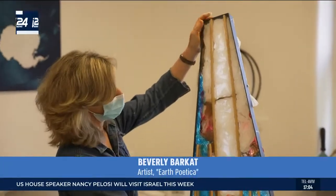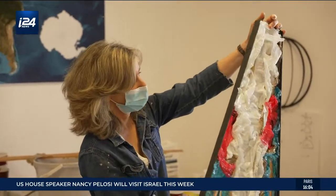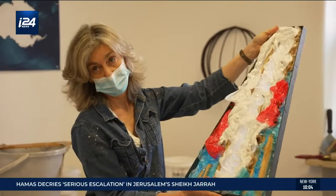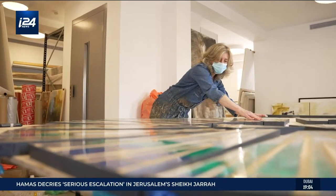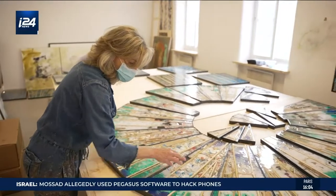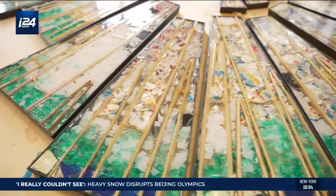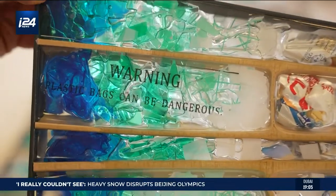So this is plastic in Greenland. It's the North Pole. And it has in it some plastic gloves. They're rubber gloves that we use for Corona. This is part of Antarctica. Antarctica will be all around us over here. And this is the difference between snow on mountains or land and water frozen. Here you have a message, warning, plastic may be dangerous, full stop.